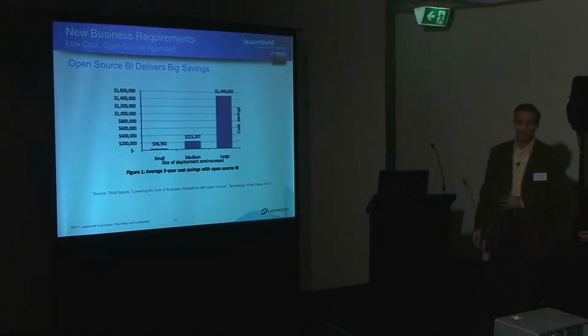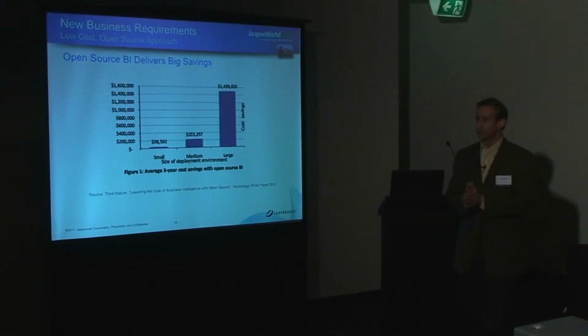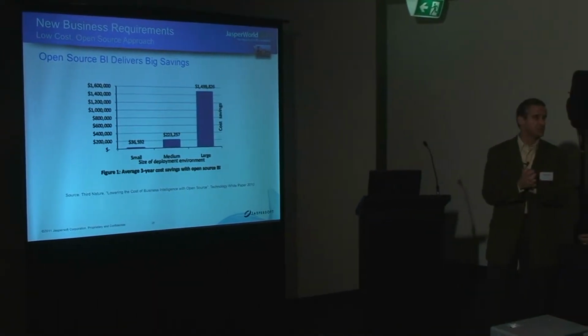The final point here comes from yet another study, this one by an analyst firm called Third Nature, who simply studied the 3-year average costs of BI implementations, traditional tools versus open source. And they plotted it based upon the size of the deployment, small, medium, and large. And it basically says even in small installations, an open source BI tool is going to save you almost $37,000 over 3 years. In a medium-sized implementation, over $223,000. And then if you have a big budget and you're driving a large BI implementation, the cost benefits accrued to you can be as high as $1.5 million on average over 3 years.